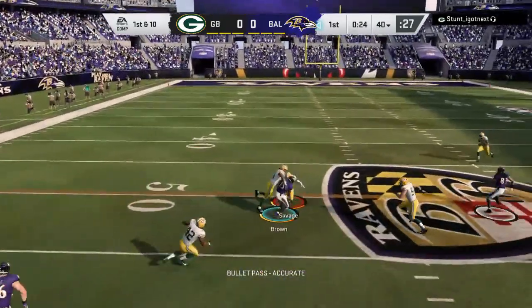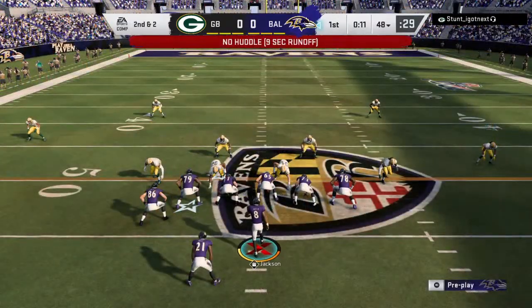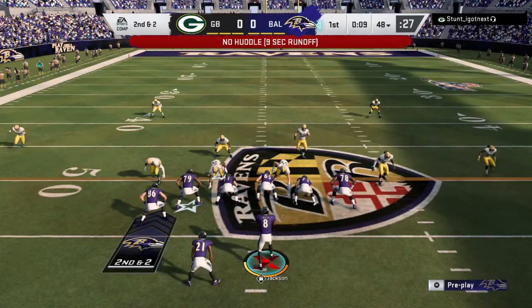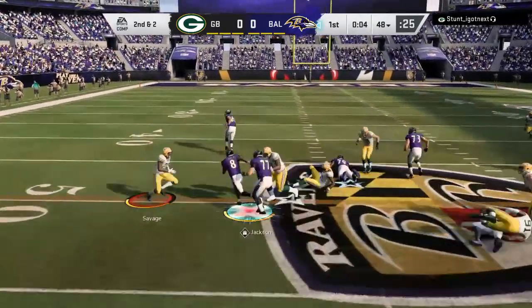And now Jackson will look to throw it. Catches it. A pickup of 8, second and 2. Facing a second and 2 after that last catch, good for 8 yards.